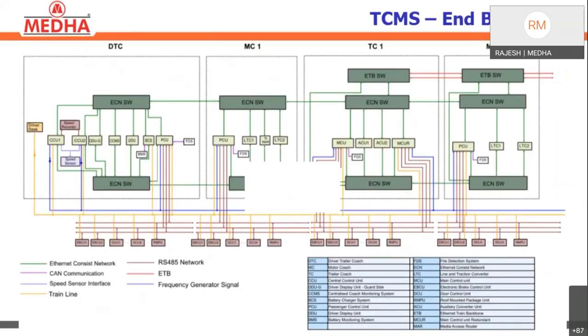Next, this is TCMS, Train Control and Management System architecture. So it is an end basic unit here. This architecture is a little bit modified in version 2 compared to the version 1 system, as per the requirement. So here DTC, MC1, TC1, MC2, all these four coaches we will call one end basic unit, right? Driving trailer coach, motor coach, trailer coach, motor coach.